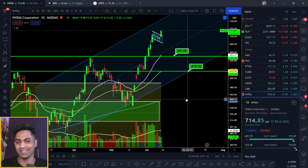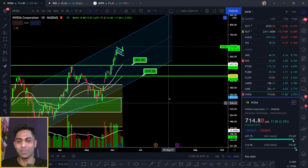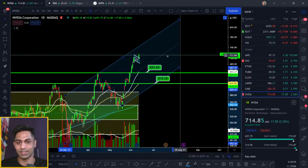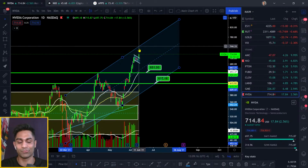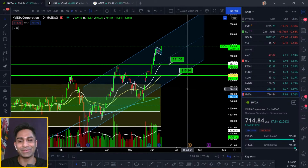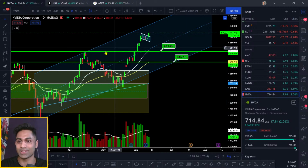2.5%, 714. Amazing, amazing move to the upside. This is the uptrend. According to this, the target would be 745. You know, with the way things are going with Nvidia, I wouldn't be surprised if you do get that retest or that breakout to new all-time highs.